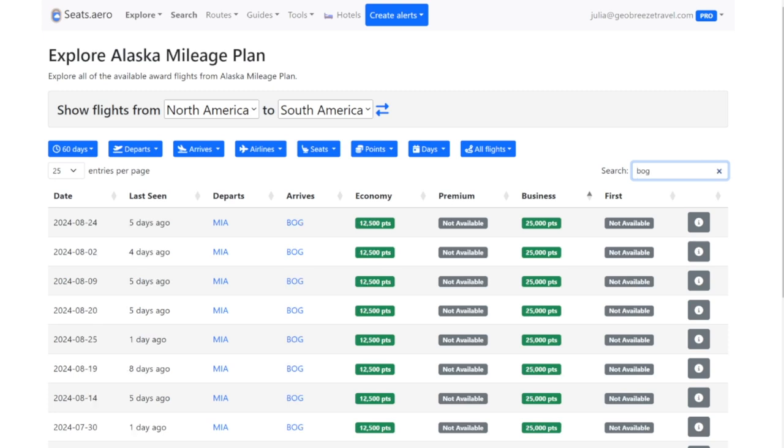So if you wanted to go to Bogota, they have flights from Miami. It's only 25,000 points with this American Airlines business class flight. Not nearly as luxurious as the Emirates flight, but much, much cheaper. So you could fly something like that.